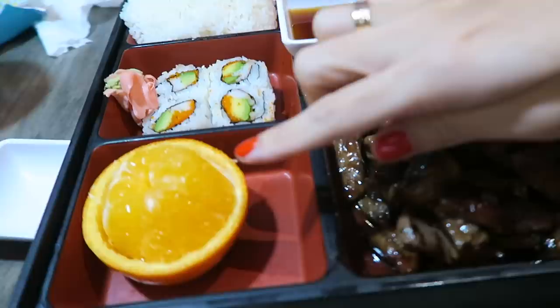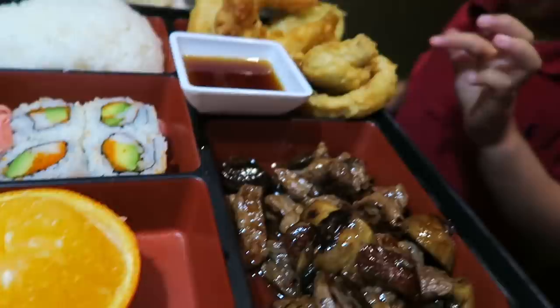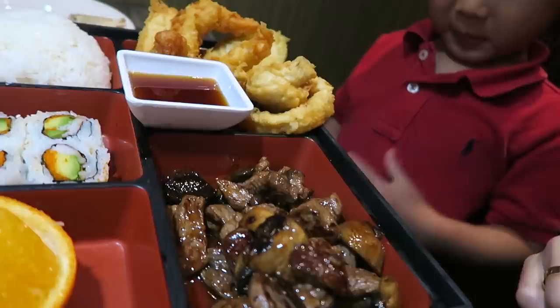Whoa, that looks so cool, Joshua. It looks really good. Wow, that looks cool. Don't eat it. Don't eat it? Okay. Yeah, that's done. I don't want that, Daddy. Mommy can eat that. Okay.